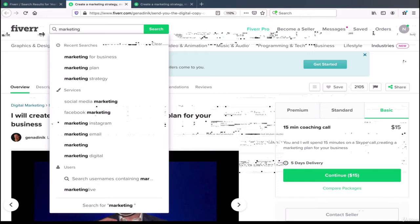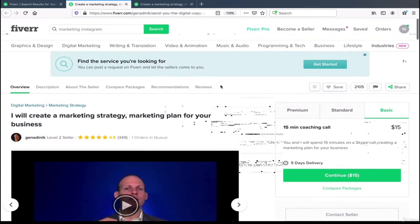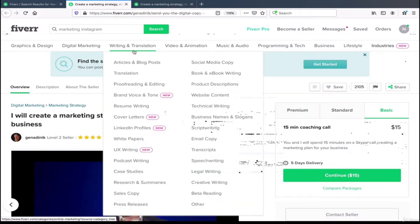Let's say we're discussing something about marketing. You want to understand which keywords you can use for marketing. Well, if you just type it into the search, Fiverr actually gives you auto-suggest suggestions: marketing for business, marketing plan, marketing strategy, social media marketing, Facebook marketing, and so on. They also give you these categories. These categories are also ways people find gigs, but they're less common in terms of people actually finding services. The most common is search, and then people browsing categories as well.